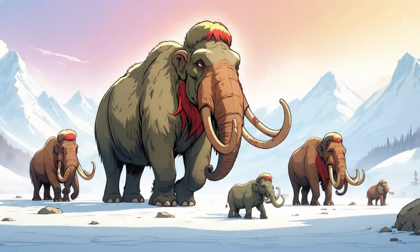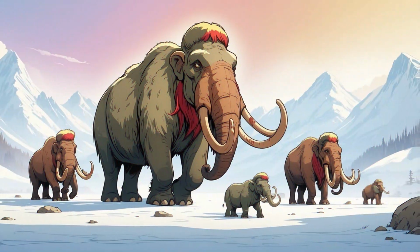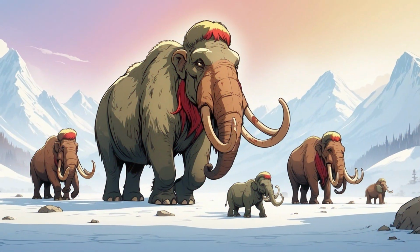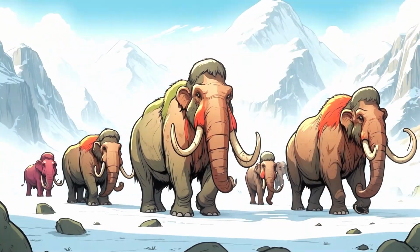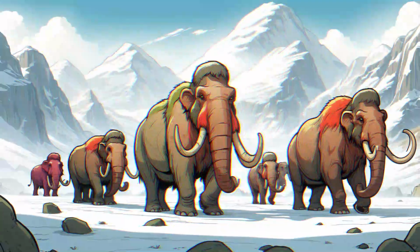But don't let the challenges of the future weigh you down, little one. For now, you are the undisputed icon of the Ice Age, a living testament to nature's brilliance. Whether you're trudging through blizzards, foraging beneath layers of snow, or playfully sparring with siblings, every moment you live is a celebration of adaptability and resilience.